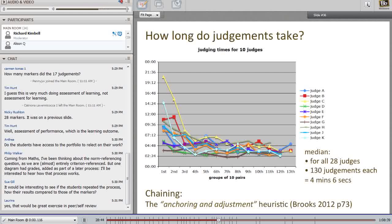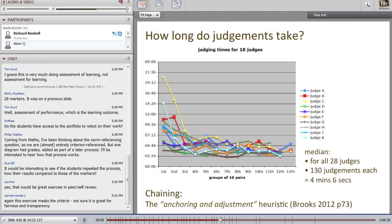And that's speeded by a process that we call chaining, which uses the anchoring and adjustment heuristic, so that after round six, two portfolios appear, you make a decision, but then only one of them goes away to be replaced by one other. So you're only having to get your head around one new portfolio in order to make the next paired judgment.